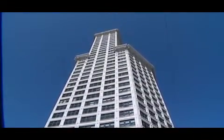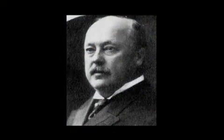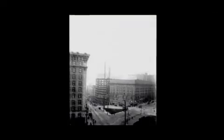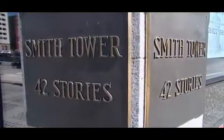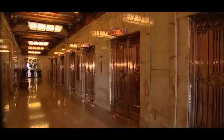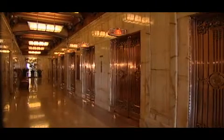The original building owner was Lyman Cornelius Smith. He was the Smith of Smith Corona typewriters. When it was completed, it was the fourth tallest building in the world and the tallest outside of New York City. So we're going to go into the lobby and start our trip up.